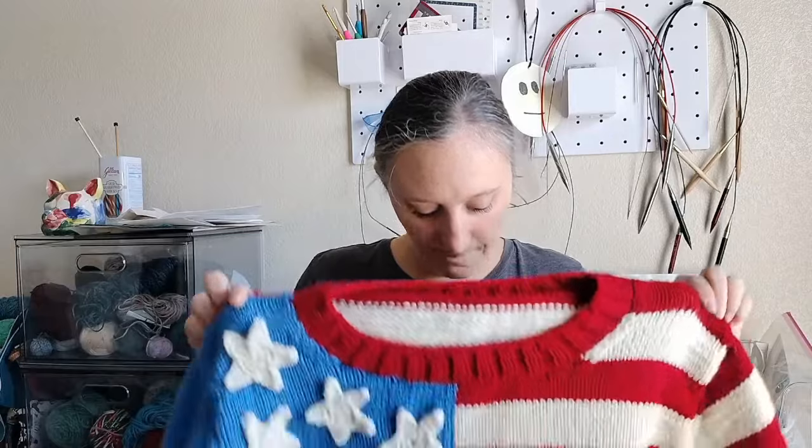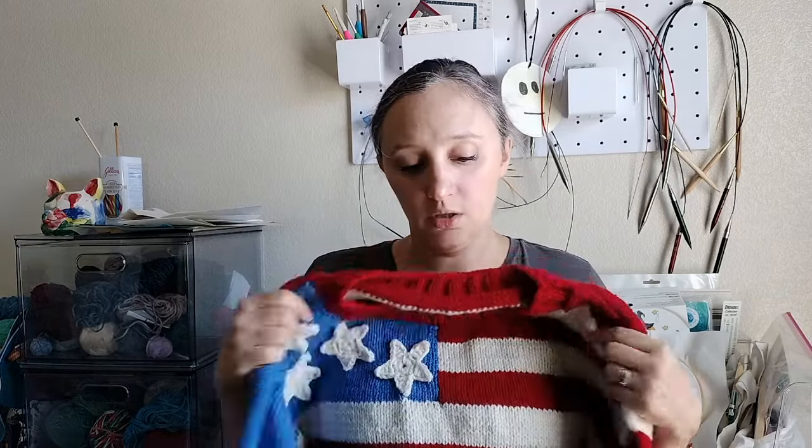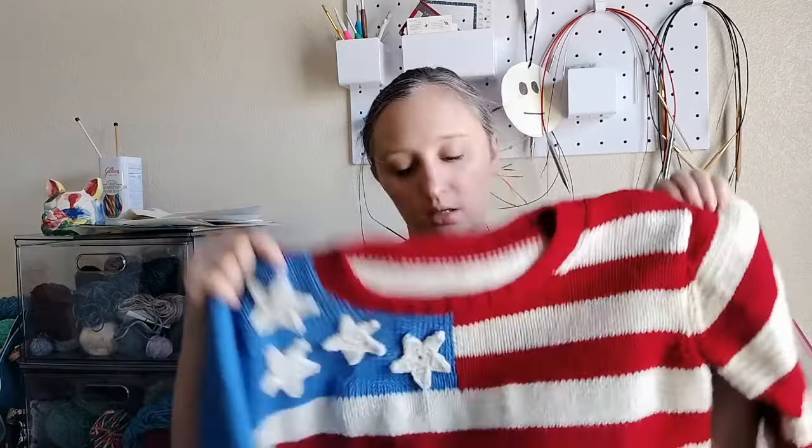So here is my patriotic sweater. I made the size medium large. Now, again, I think I'm going to say this every single time: I don't do gauge swatches. So do your own thing. Just know that this is the size that I made. My gauge is usually right on anyway. Yes, so this sweater got me out of my knitting funk.